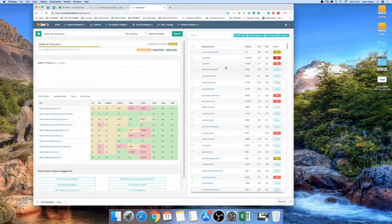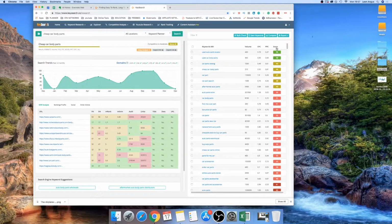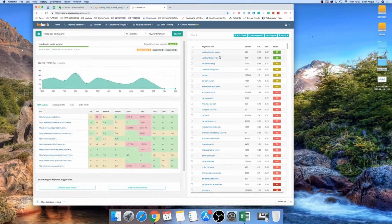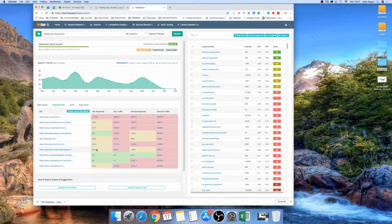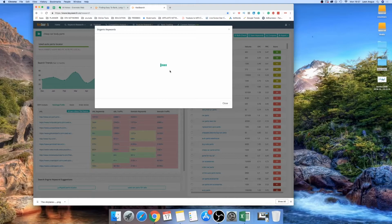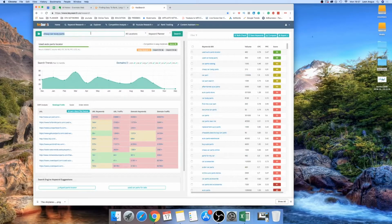Okay, so let's see how much. Okay, so that's still saying it's kind of competitive. So let's have a look what other words are involved here. So used car parts locator. Okay, so there's another site, and this is what I will do. I'll just keep going over it until I find words that are reasonable for me to rank for. So until I find a few sites that are low competition, sorry, low domain authority, and I'll try and see what they're ranking for, so I can see all of these different rankings, and I'll just keep doing this until I find it. So I'll do it in the example today, and we'll just see what I can find.